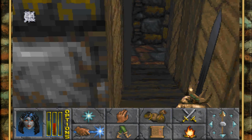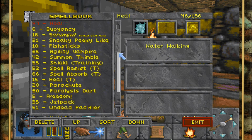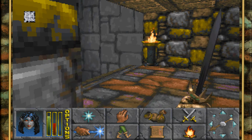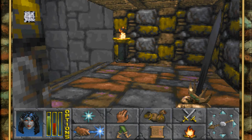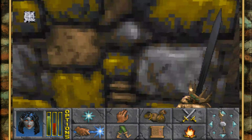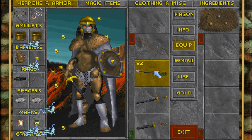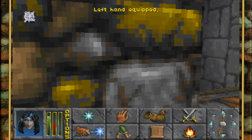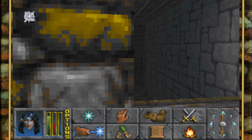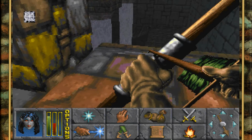Okay, so we have an enemy that is at range. And we need to go ahead and deal with him. Or her. Well, I don't know. We need to deal with them. They're over there. So what I'm going to do, my health is up. I'm going to go ahead and switch over to my bow. And that way there we'll also be able to get rid of some of our arrows. So I'll jump around the corner and fire off some arrows at them, hopefully taking them out. There we go.